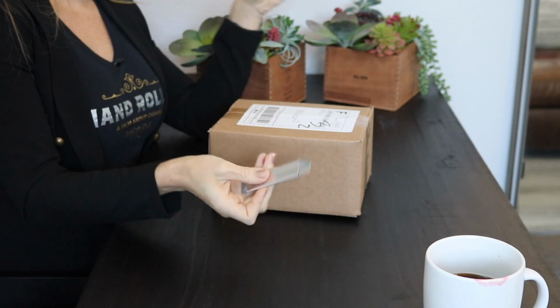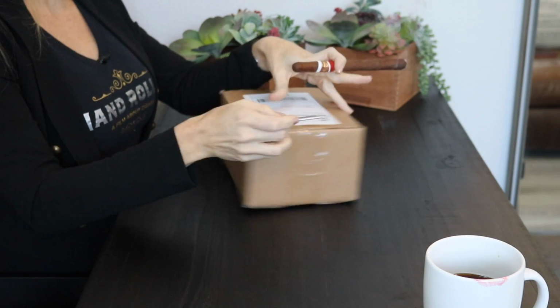I am smoking the Lancero that I received. Actually, I think I got this one not in this last box for October, but the one prior to that. This is a Padilla Miami Lancero. Beautiful stick. Enjoying it with a little cup of coffee this morning here.